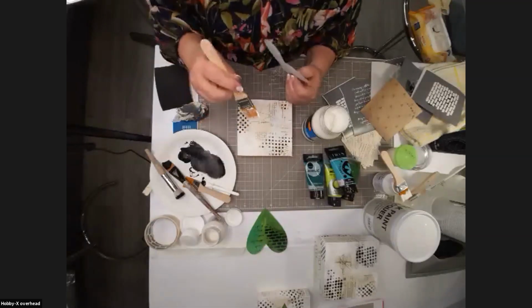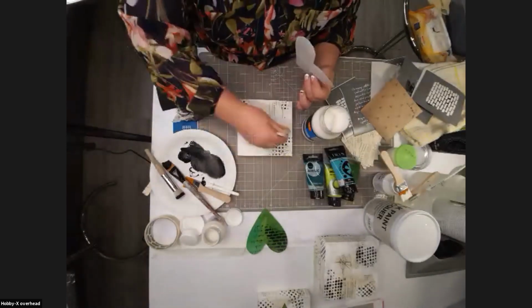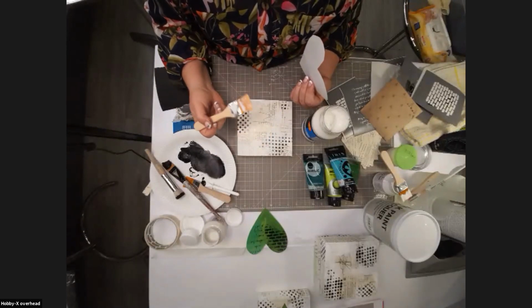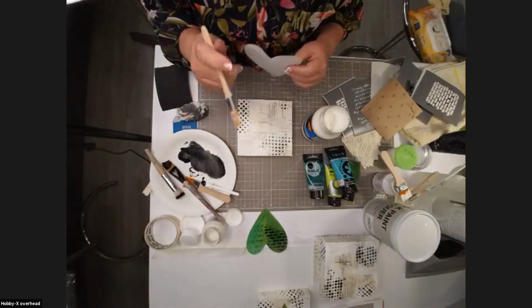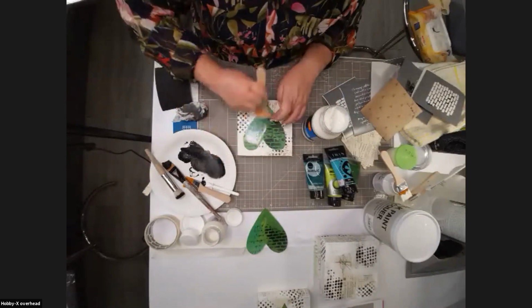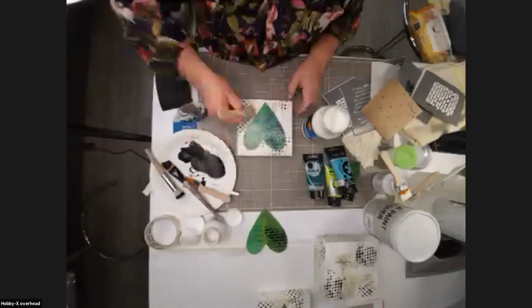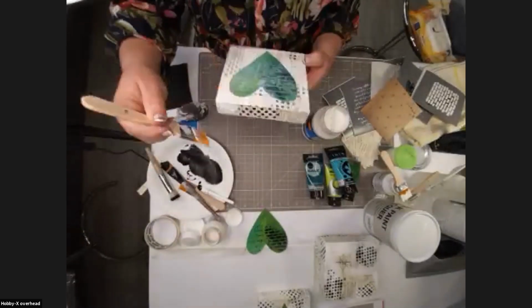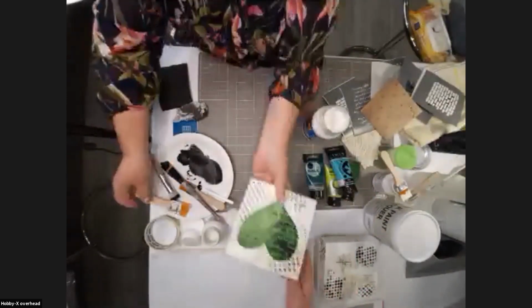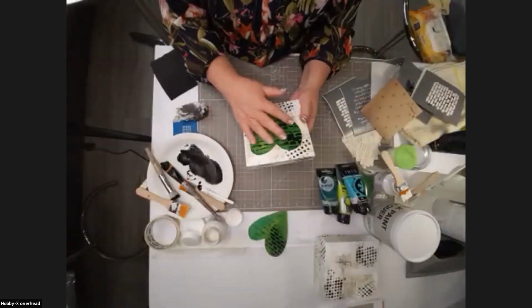Okay, thank you. So let's stick this one down. Again, I'm covering the whole canvas with gel medium. And what I want you to see is that the black stencil in the background, because it's dry, it's definitely not going to smudge. And that's what's so nice about the acrylic. So you put your heart on wherever you want it on that canvas, and again cover it, and you must cover the sides as well so that you know everything is sealed. So once that's dry, we will have this. The heart will be dry and ready to go.